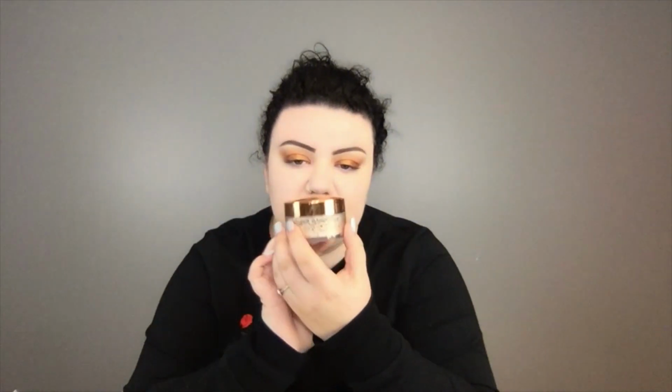Now that our foundation is done, we are going to set our face. Right now, I'm using the Laura Mercier translucent powder. This was their holiday edition, I think. Super cute. For this, I'm going to spray my Morphe sponge because I want the flat edge. And we're gonna go into this setting powder.